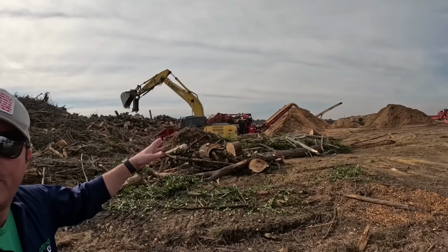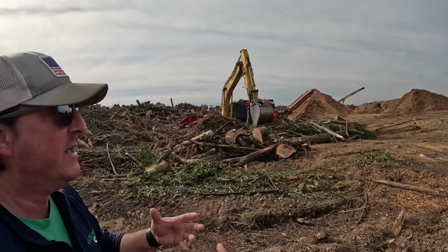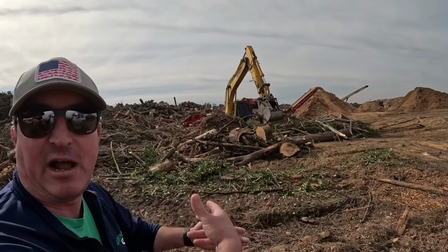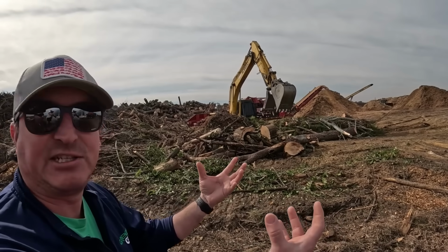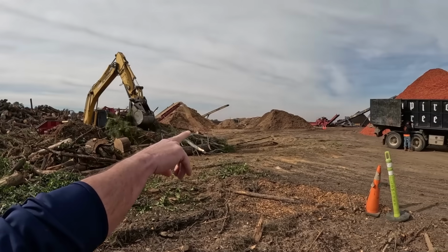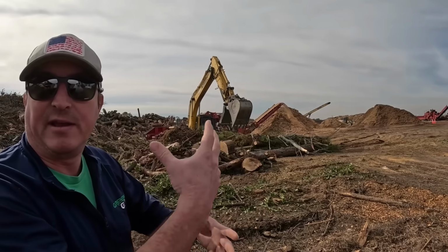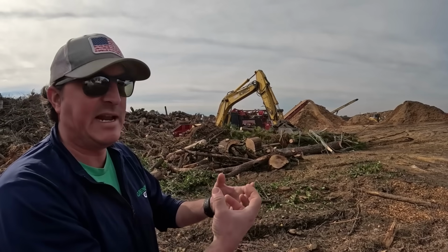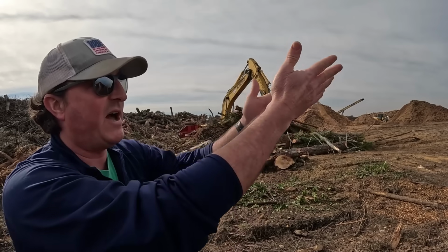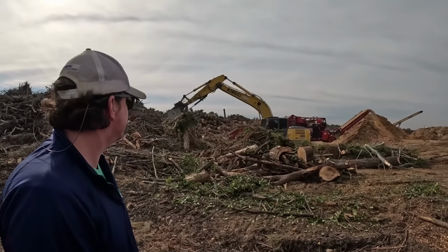We'll let it sit there for a few months. Kind of age, and that'll open up the pores in the wood. Then they'll run it through the trommel screen to get all the fines out so that the fines don't absorb all of the dye. Then they'll run it through the smaller roto chopper grinder. And then they'll add the dye to it, regrind it down smaller, and then you got your final colored mulch.